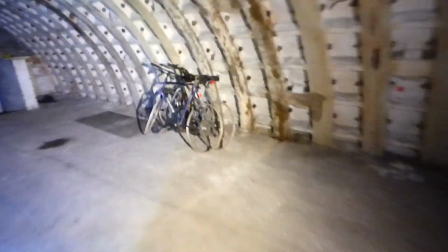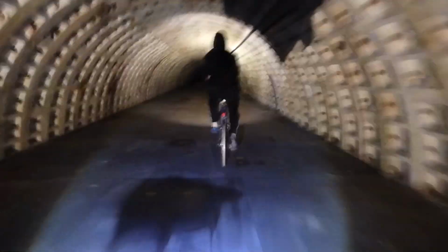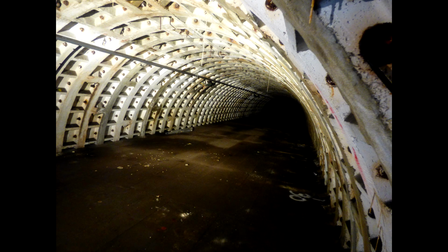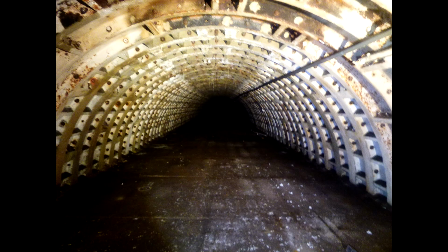Random bike. Should we go for a cycle for it? There goes the train. Another train.